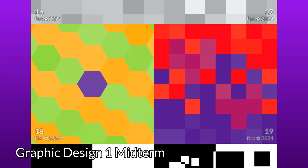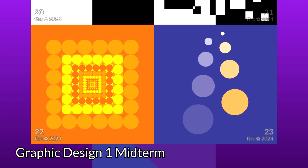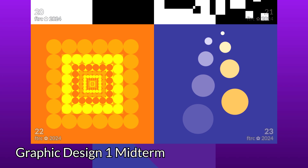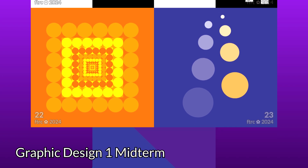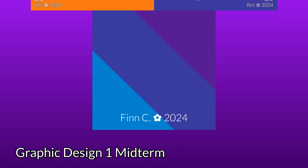Page 18 shows a purple hexagon amongst rows of orange and green hexagons, and page 19 shows red-purple hearts across a scatter of red and purple squares. Pages 20 and 21 begin the final section of continuity, wherein layered squares invert color upon reaching their edges. Page 22 is a fractal heading toward the center of the page, and page 23 has 8 dots progressing toward the top middle of the page. And finally, page 24 is the back cover. And there you have my graphic design midterm.